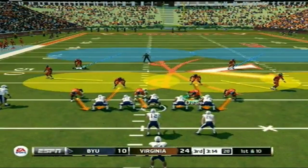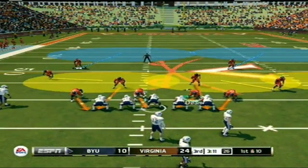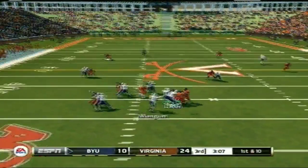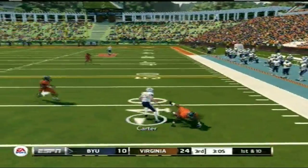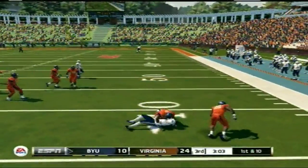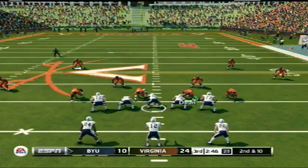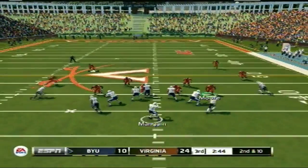Tanner Mangum able to find, on the following drive, Mitch Juergens up the middle for about the 14-yard gain on the play. So after running the hurry up again with about 3 minutes to go in the third quarter, looking outside at Nate Carter, he breaks the first tackle but not able to get away from the second. So not any yards on that play, bringing up a 2nd down and 10 with 2:45 left to go in the third quarter.